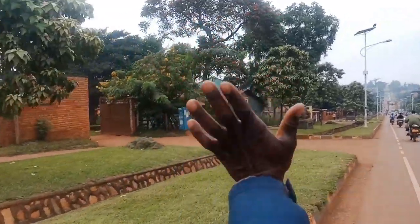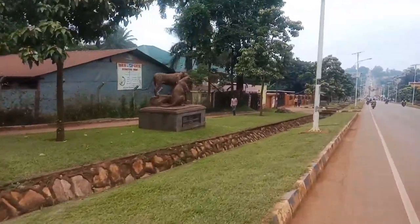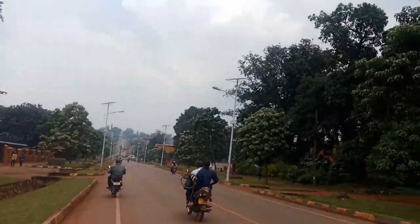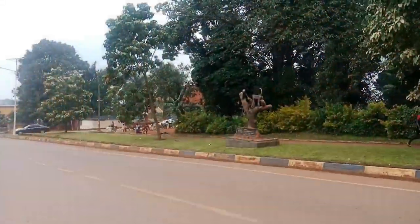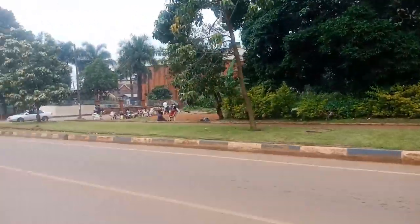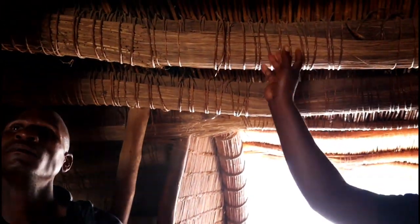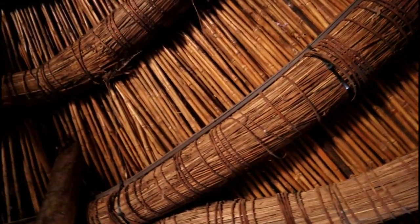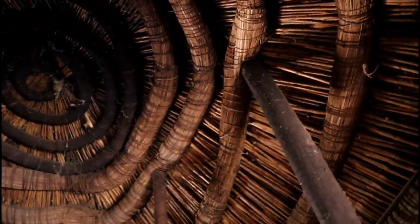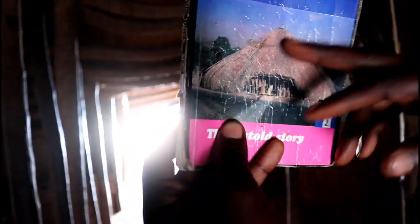Those represent the clans. In this house, those clans are represented by these rings you see. Each clan has to have a ring. We have 52 clans, so there have to be 52 rings. But these are not 52 rings, just because the size of the house is small. The main tombs inside has 52 rings, which represent the 52 clans of Buganda.